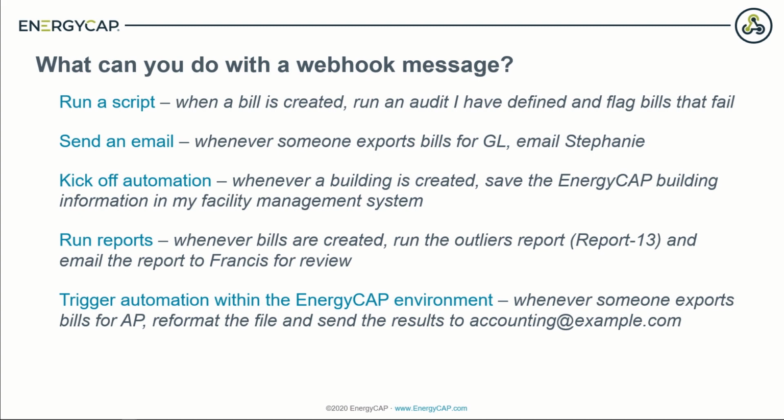And finally, if you're hosted within EnergyCAP's environment, you're part of an EnergyCAP platform, you can trigger automation within our environment for you. So an example here is whenever someone exports bills to AP, automatically reformat the file and send the results to some email address. So we have some additional functionality that we've built within our own environment to accept these webhooks and then take some of the actions like what you see here on the screen.